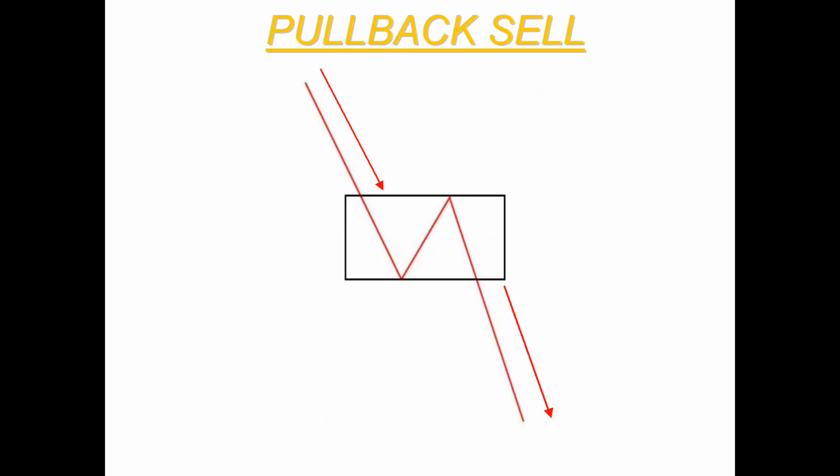Well, rather than sell as the market's going lower, and sometimes that works, sometimes it doesn't, pullback traders like to sell on that little bounce, on that little rally. And usually what they want to do is, obviously, sell closer to the high of that little bounce before it resumes going lower. So that's what strategy 9 is based on.